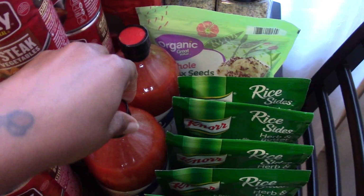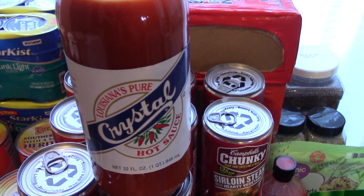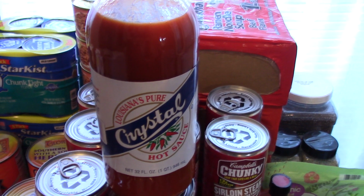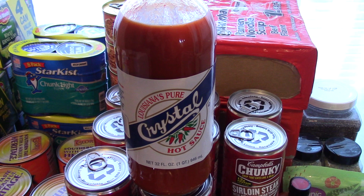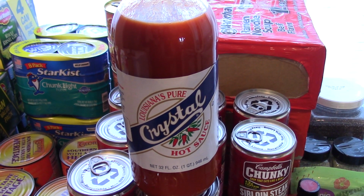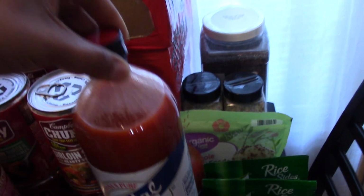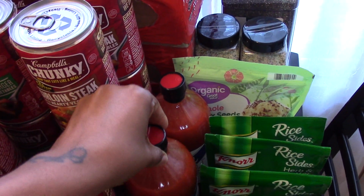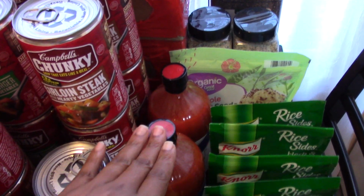And then I picked up some hot sauce. And I went with this brand in particular because the expiration date was longer than the other ones. Pay attention to the expiration dates, you guys, because this is going in your prepper stash. Pay attention to the expiration dates. So I picked up 2 of these. I do have to go and get mayo. I have to get ketchup and barbecue sauce.